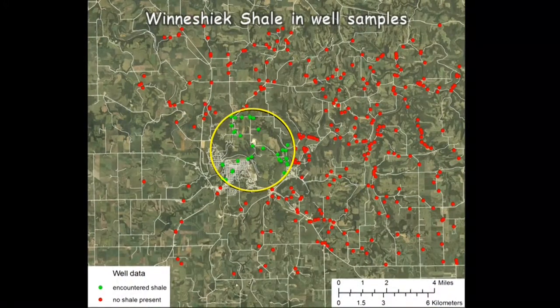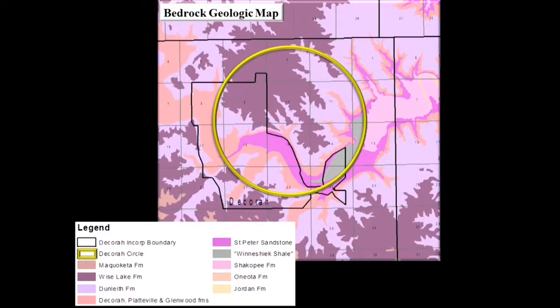We know this from looking at water wells in the area. One of the things the Iowa Survey does is it collects samples from water wells that are drilled all over. So we have all these water wells, and these ones in this area here around Decorah that are shown as green dots have a weird shale unit in it that's not found anywhere outside of the crater. If we draw a circle around those things, we find they all fit inside of that nice little area there, and that turns out to be the limits of the crater.